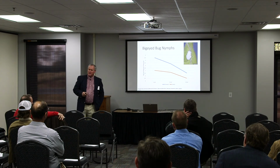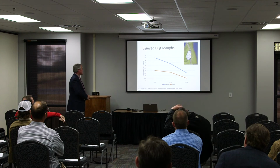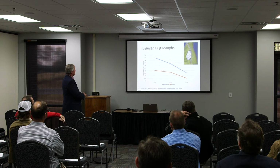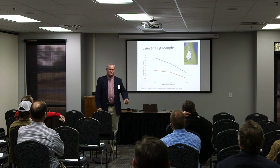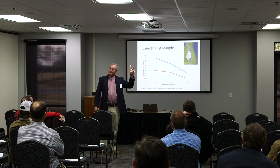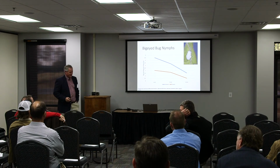All right, so Dr. Schmidt talked about predators. And one of my favorites are these big-eyed bugs. So we counted big-eyed bugs basically 7, 14, and 21 days after we sprayed these treatments. The top line's the untreated, the bottom line's where we treated. We reduced natural enemies by half. Okay? Not rocket science. But you got to understand when you make a decision to treat plant bugs, guess what? You're taking out some beneficials. That's just part of the cost of making that decision. Collateral damage. There you go. That's a good word.